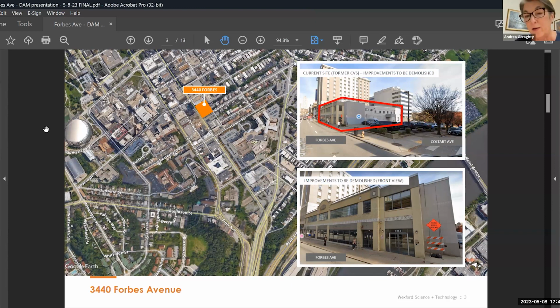The area circled in the red square is the former CVS store, which is vacant and has been vacant for several years. And that is where the demolition itself is going to occur. And you can see in the lower photograph on the right-hand side, the front of the building a little closer so you can see what's going to be demolished. Next slide.